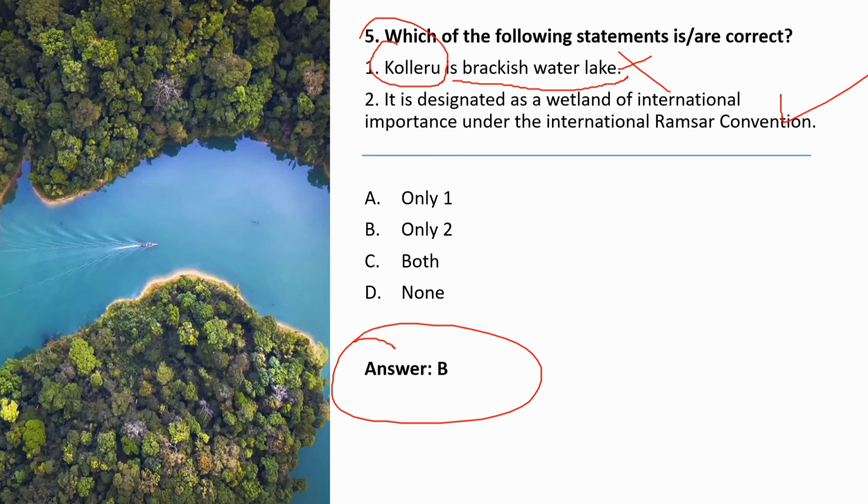So I hope that from this discussion you can understand how important the topic is and how the type of question is framed. So in future also if certain wetlands are added to India, we will discuss further in that discussion.